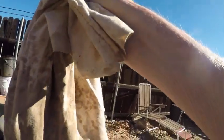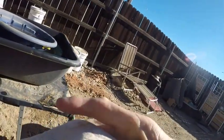Anyway, I'm pretty excited. I've been waiting for a little bit, checking the mailbox every day. Finally, last night, my bag of pay dirt showed up. There's about 3.5-4 pounds there. Pay dirt, gold pay dirt.